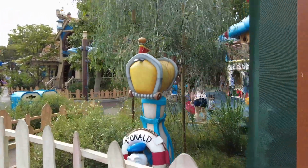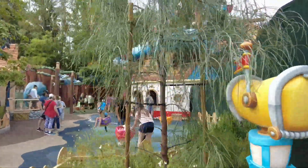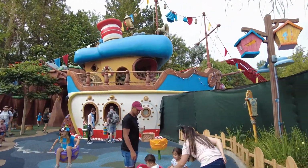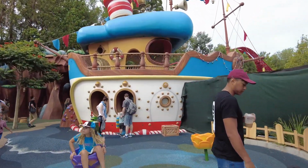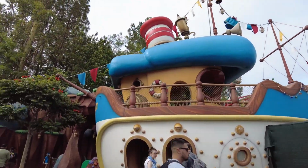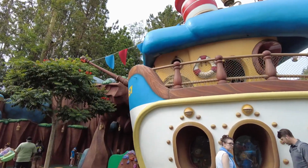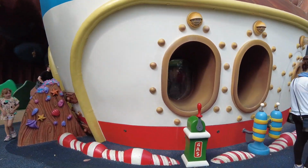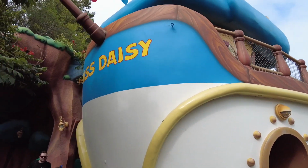Donald's house is under construction right now, but I have some footage from an earlier time, so I will show more of that later. We have Donald's house with his pond. Fun little tulip twisters. Now, you used to be able to walk up there in Donald's house, but you can't anymore. It's just interactive windows on the Miss Daisy.